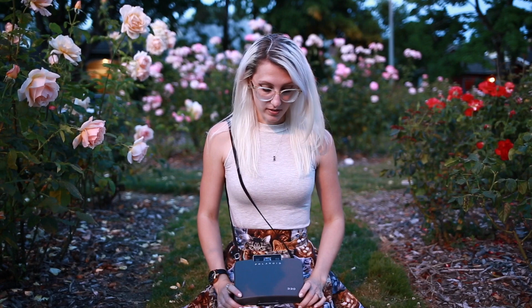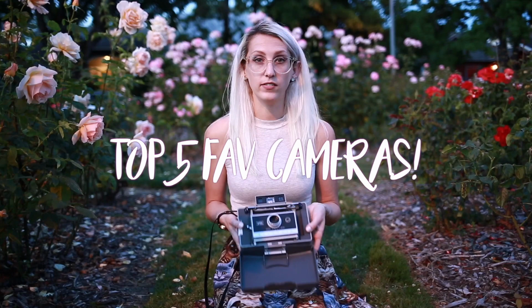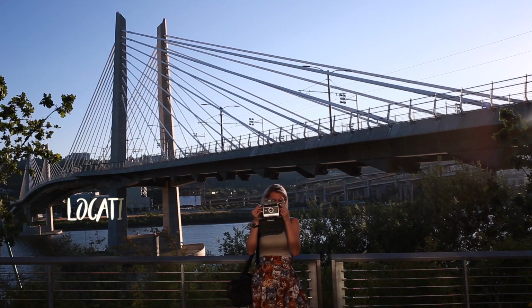Today on Cameras and Cats, we're talking about the Polaroid Automatic 330 Land Camera. You can still buy the film, but it's not being made anymore, which is incredibly sad because this is definitely one of my top five favorite cameras of all time. Chris and I just went and walked along the river down that way, and we took some photos. We were both kind of grumpy, but it's fine. We got through it, and we got some cool pictures, which is awesome.